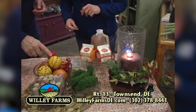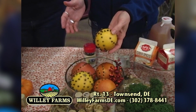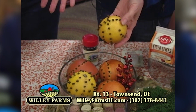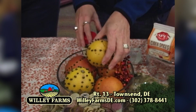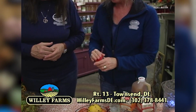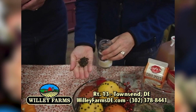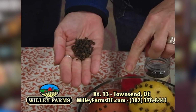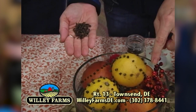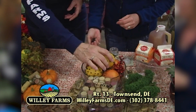Now that's a funny looking orange. It is. These are cloves, and this has been around for years and years, probably centuries. It's just an orange with cloves, and it has a special name too, doesn't it? It's a pomander. What I did was use a skewer and make a pattern, then went back and filled that pattern. You just poke the whole cloves in there, and they stay for a really long time. It smells really great.